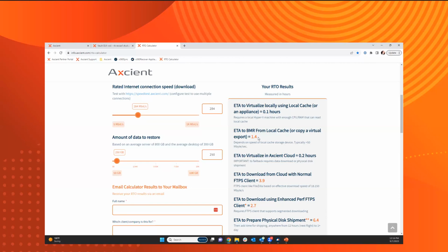But you'll also have access to the recording as well, so you'll be able to get access to this. But it's just info.axient.com and the RTO-calculator. So nice, simple, easy.